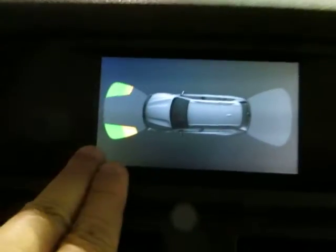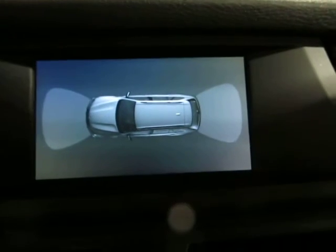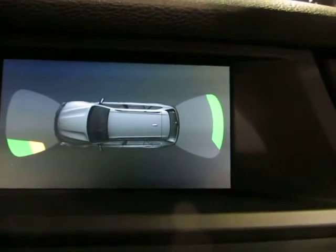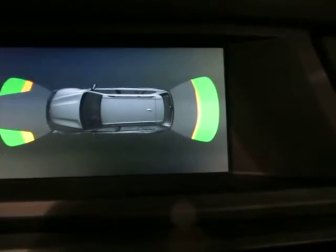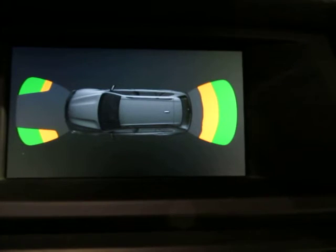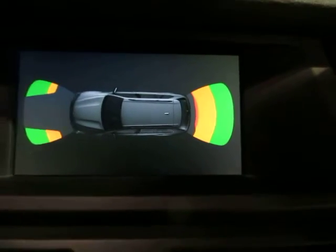It's picking up these two cars here on the right. This is the front over here. This is the rear. Now we get closer to that car back there. We're gonna start picking up the rear parking sensors detecting. There we go. See, it starts in green, then eventually turns to yellow, and then eventually when it turns to red, it starts beeping. All right, that's what tells you it's about to hit.